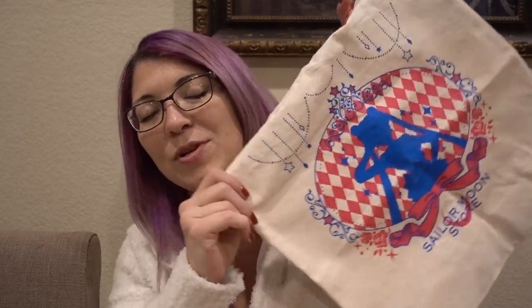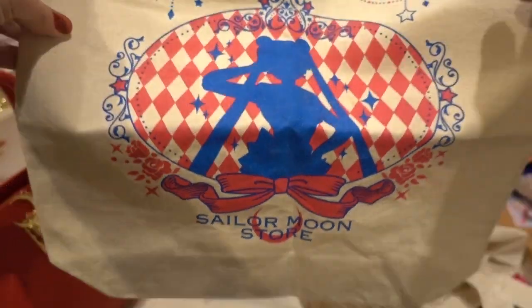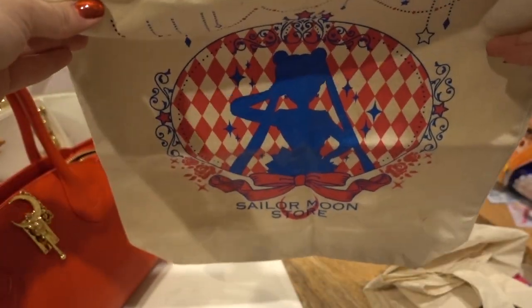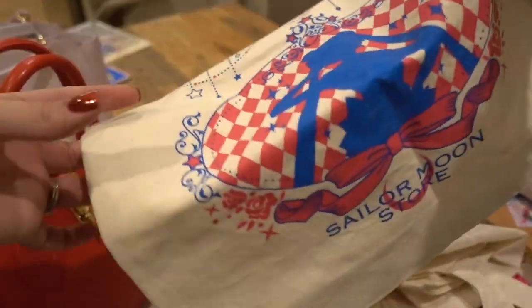And then I got this one from the Sailor Moon store. I really think that they should just give these away if you purchase something at the Sailor Moon store. Instead, you have to buy it. So I did end up getting one. I've been using it a lot. It's really nice and thick, and it's really great for going grocery shopping and stuff like that. Okay, yes, I am almost done.